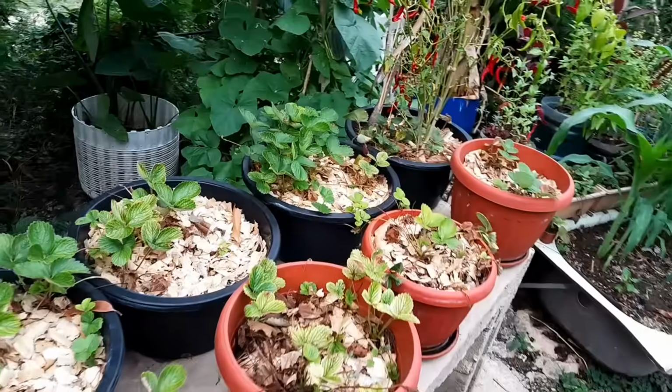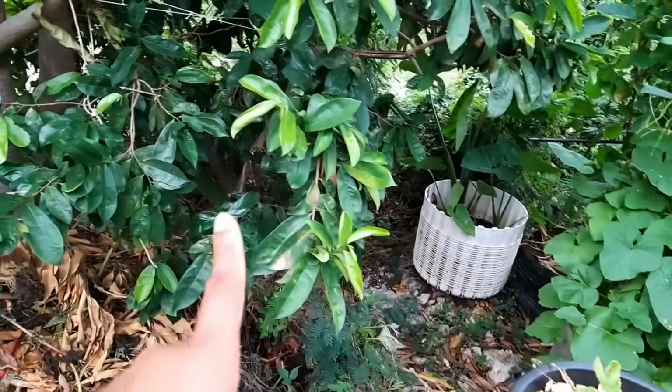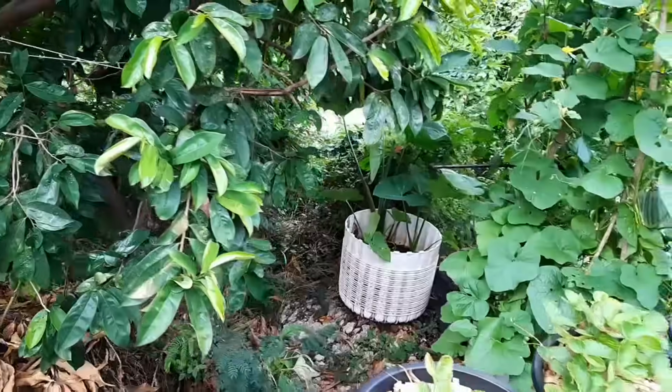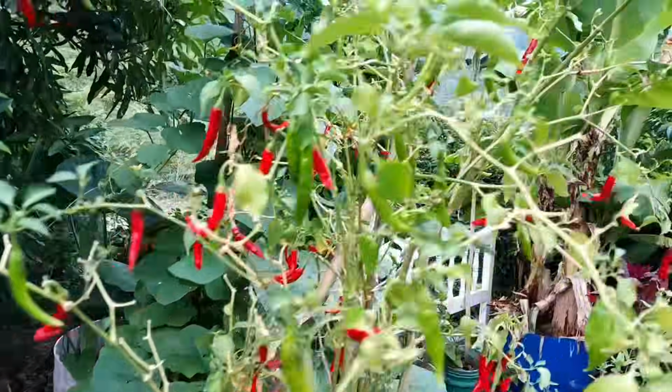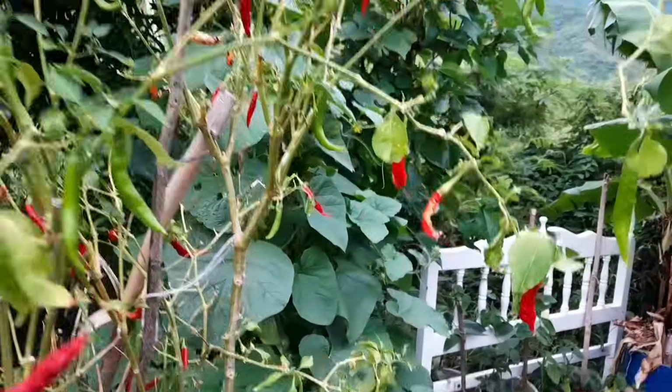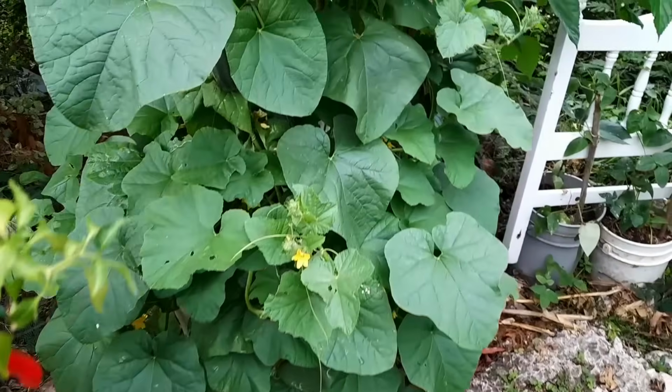I need to take you to the soursop tree to show you what the soursops look like. We're gonna get soursop from there, guys. Can you believe that? I cannot believe it. Of course, I can believe it. That's why I planted it.